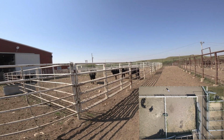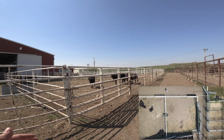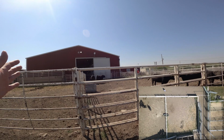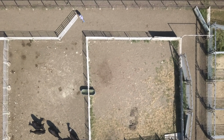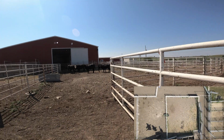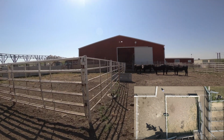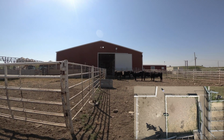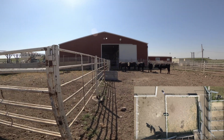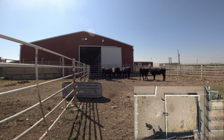As you can see, these 4 animals right here in front of me, I have their attention. I do have 2 more animals that are on the far side of the pen that are staring at me. I at least have one eye looking at me. So the cattle are recognizing that I'm getting ready to enter the pen. From here, I'm trying to give them direction on which way I want them to go. Okay, so right now they're starting to react to my movement.